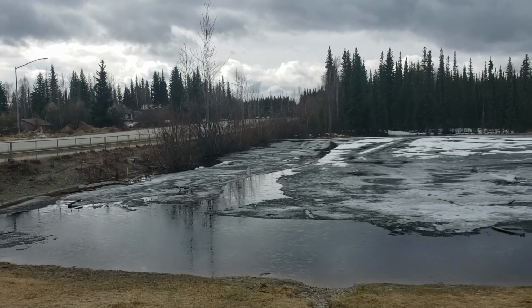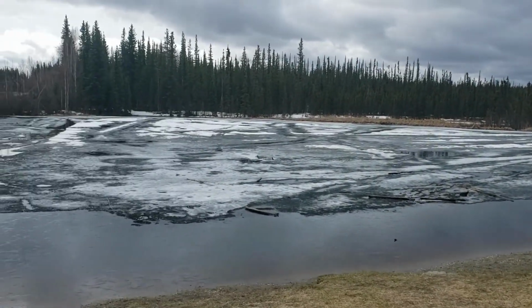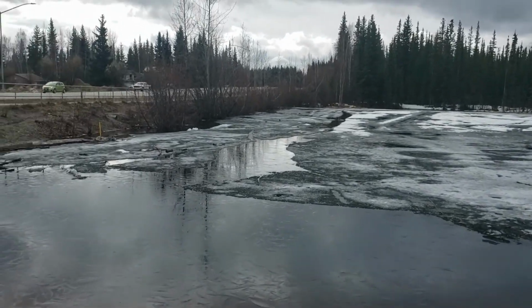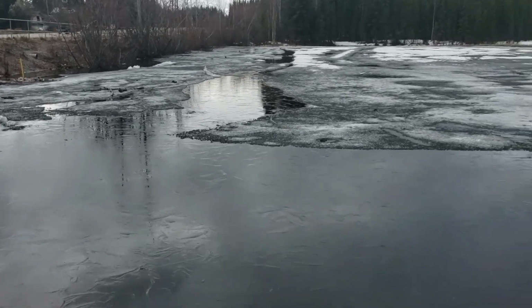Alright, so here we are at Belaine. Looks like it's 10:30 in the morning, Mother's Day, May 8th, 2022. So, looks like the rain did some significant impact. I don't want to say damage. Impact to the water.